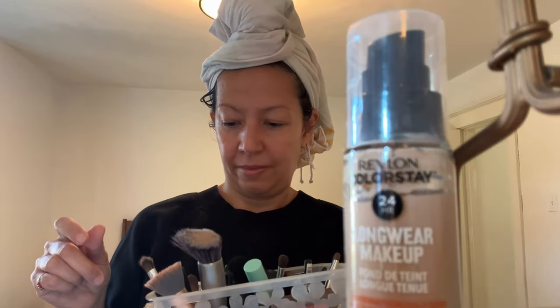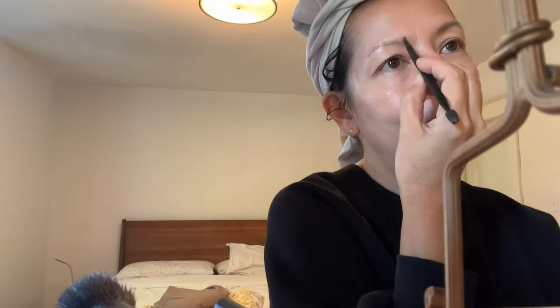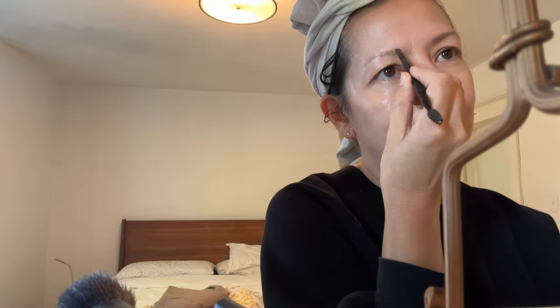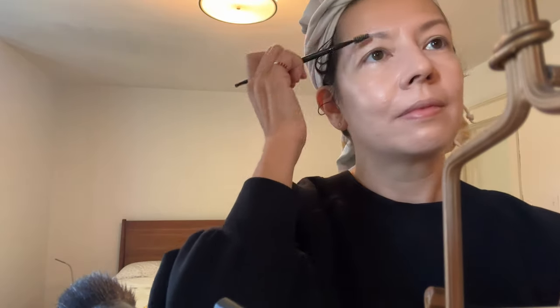This foundation here, which is Revlon's Colorstay Longwear, the one that's made for oily skin, oily combination skin, is the best dupe that I've ever found for Estee Lauder Double Wear Foundation. It just dries down so nicely and looks very much like it. It's not quite as good, but it is a fraction of the cost. That said, don't worry, this vlog is not at all about makeup.